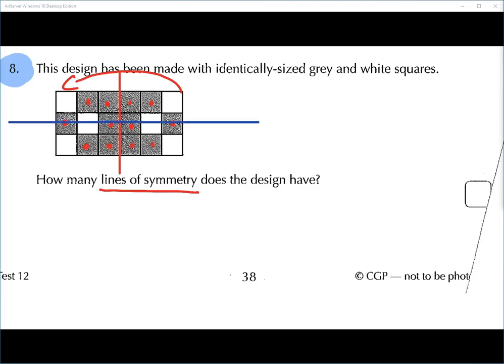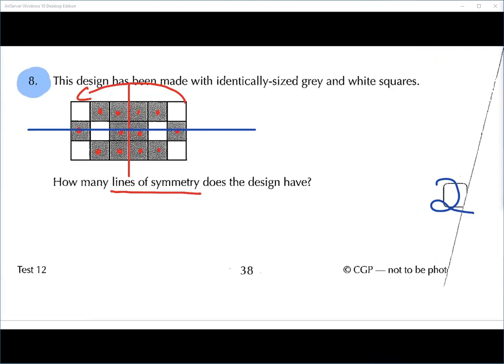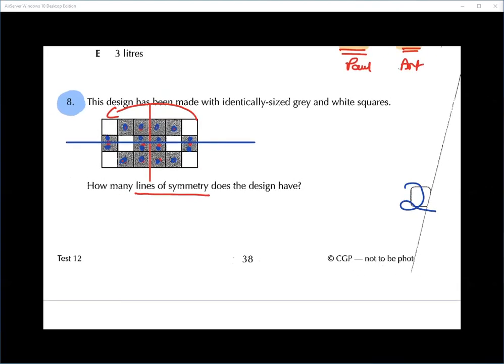Rectangles only have how many lines of symmetry? 2. Done. So the bottom can match onto the top, this bit to that bit here, this bit up here will match there, and the white ones will similarly. Done. Sir, oh, yes. I was going to do it diagonally, but then I realized that it's a rectangle but not a square.